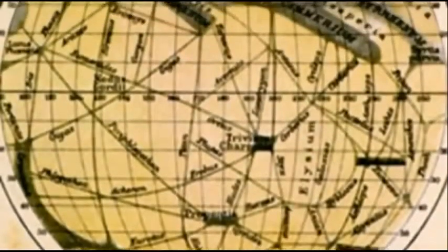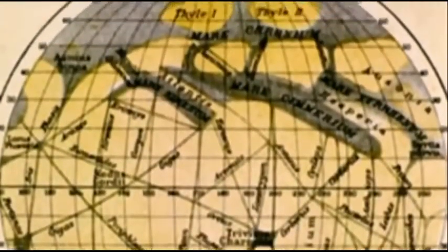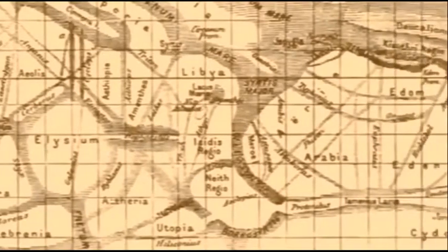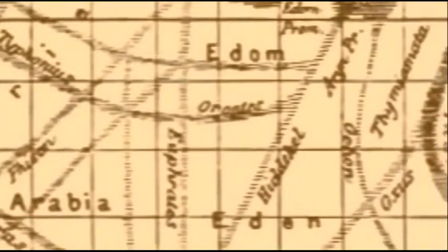Schiaparelli peered at the hazy, shifting visage night after night for months. And he sees what he thinks are crisscross lines on the surface of Mars. Turns out later, what he saw isn't exactly what's up there, but still through his crude telescope, that's what he could see. The respected Italian astronomer sketched these lines and gave them a name.